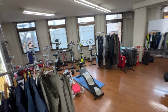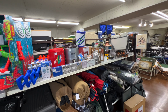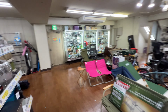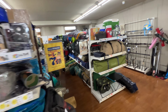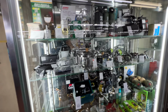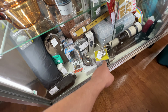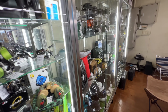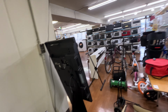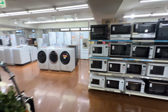Tents, sports gear. Holy shit, Nerf gun. So we might buy a used tent for our next camping trip. Cookers, barbecues, fishing, everything, man. Abu Garcia, wow. It's all camping stuff. Those are really expensive. 8,000 yen. To buy these brand new, very expensive. Tools. But yeah, you get the general idea of shopping in Japan cheap, right?